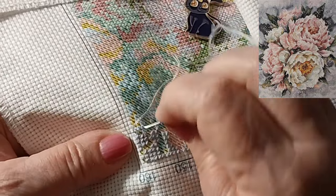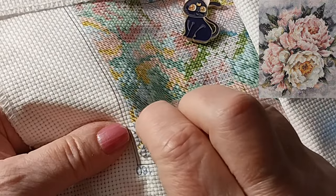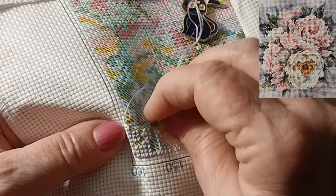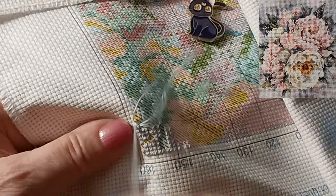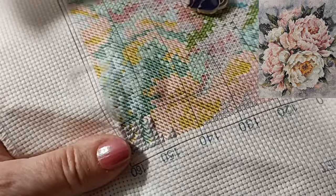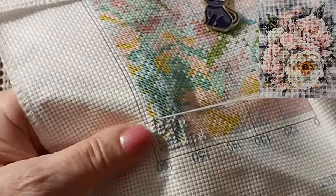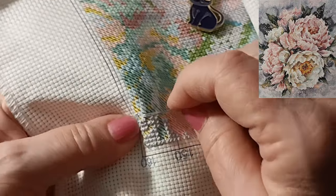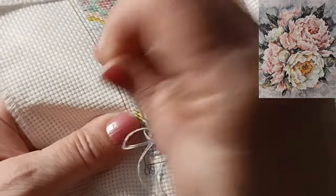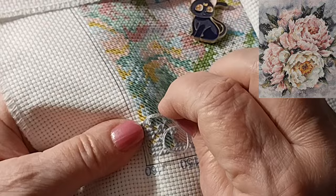I didn't want to stitch too long here, so everybody could enjoy their Sundays with their family and whatever, so I don't have a long stitch with me on Sunday. This thread's working really nice. I don't see it being a problem.